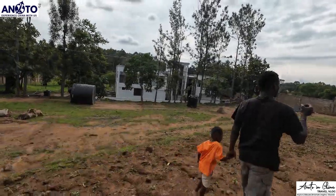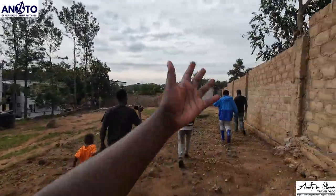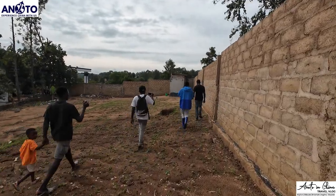Another view of the compound, as you can see, just doing proper inspection.